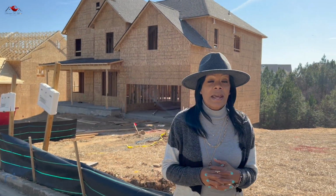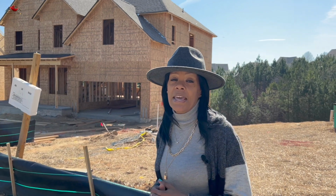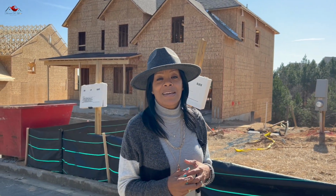And then, like I stated, I have another community where you can get in and they have the four-sided brick if needed. So it totally depends on your taste. If you want the craftsman style look or if you want the four-sided brick, just on that mini mansion scale. All right, so let's take a look.